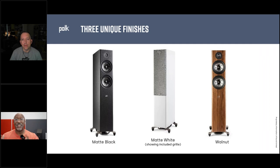And just on the colors, just so we know, the colors might not all be available in your country. So if you're calling in from Europe, or you're looking at this in another country, you want to check with your local dealer, because they might not bring in all the colors. The only models, by the way, that are not available in white globally are the large floorstander, the R700, and the large center channel, the R400. All the other models are available in all three colors. Those two models are only available in black and brown walnut. And that was just a conscious decision on our part.